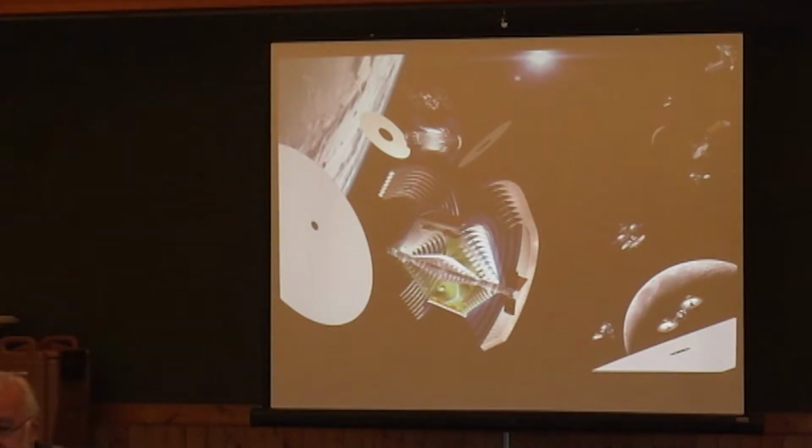You can see an image here that shows the fully evolved version at 1G, 224 meter radius, 2 RPM, and a precursor initial stage in the background, and behind it, the International Space Station. These are all at the same scale, just for reference.